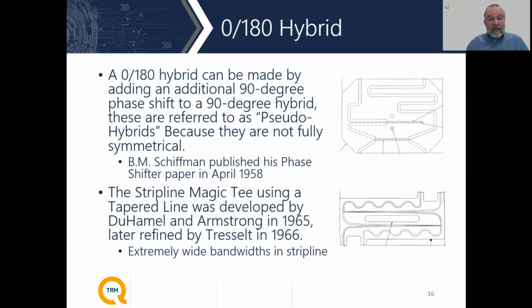Going back to the 180 coupler now, back to the Magic T sort of configuration. In taking these sort of now coupled line structures, how do we build a broadband Magic T? We still haven't had a good broadband Magic T in strip line. We have had good broadband 90-degree hybrids in strip line. So how do we do that?